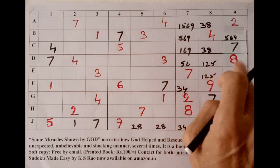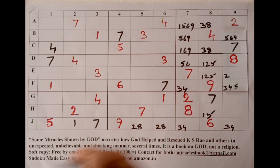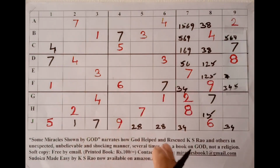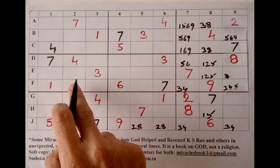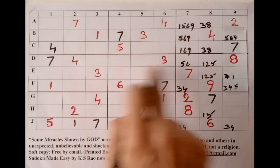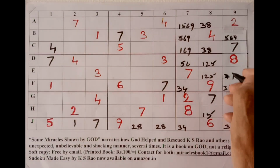Okay, let us fill up this one now. What are the numbers which will come? Let me cut this. Let us fill it up now. 1 can be written there. 2 is there. 3 is there. 4 can be written.